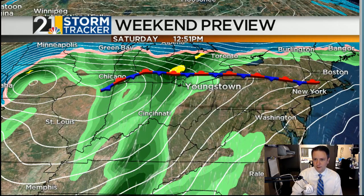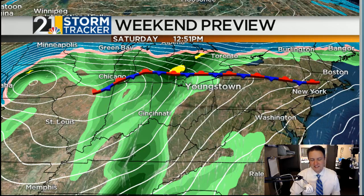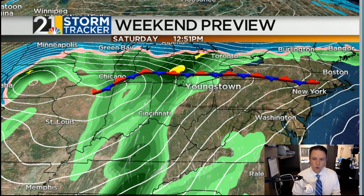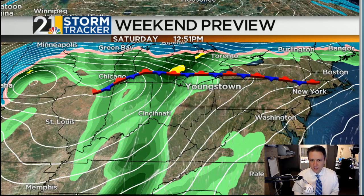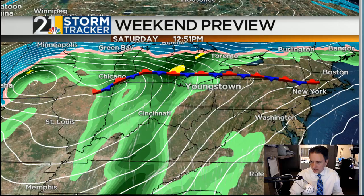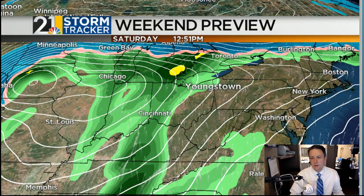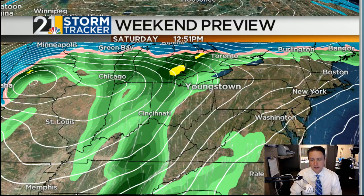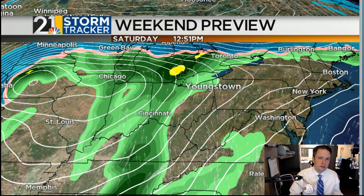That stationary front through here on Saturday might wiggle far enough south that we might get our warm-up short-circuited a little bit. That's the European model idea. The GFS is farther north, and I'm leaning towards the GFS in the forecast right now, which would suggest there could be a shower or thunderstorm Saturday in the afternoon. A lot of the day will be rain-free. We're rooting for the GFS here.